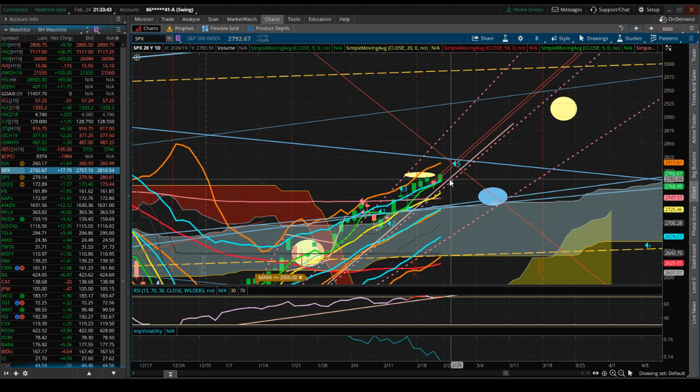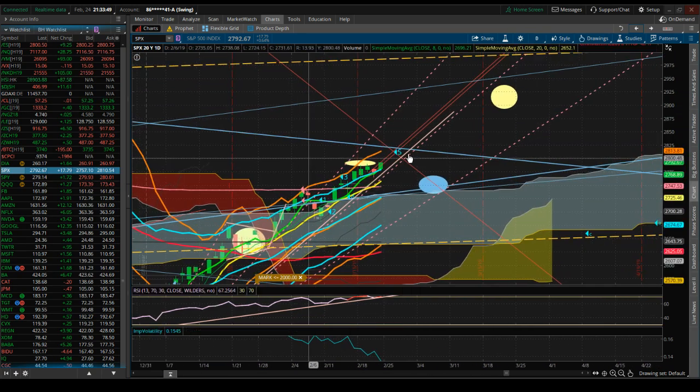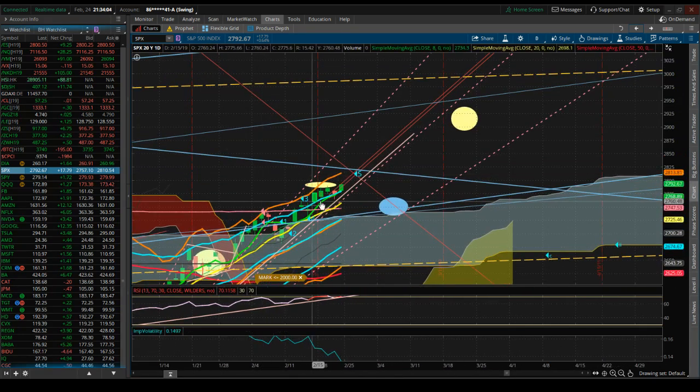So we have the pitchfork top, but it's also finding confluence with a reaction line area, which is right here, right? The Fibonacci fan line, which kind of crosses through this. So basically this whole triangle area right here. And then this pink line right here, not the dotted one, but the solid one, is a trend line from the December lows. And so that also kind of intersects with this area.